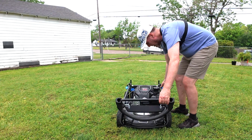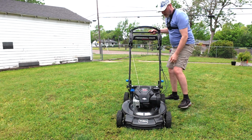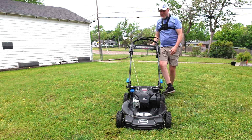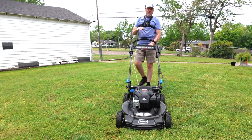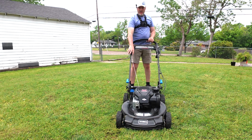All right, let's put it back up in the mow position. That was the stow position. This is fairly simple, easy to do. Let's see if it starts up, because if you put a normal mower in that position, you'd flood it out. See if it starts up.